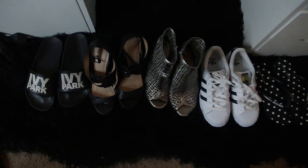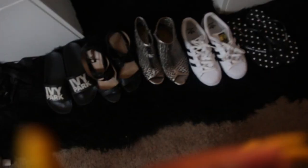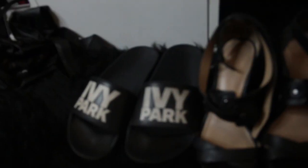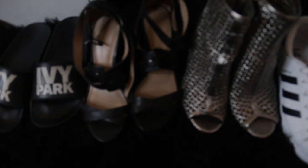Okay, so these are all the shoes that I'll be wearing. I like to have at least one sneaker because I never know what I'm going to do. So I will be wearing these to the airport as well. But these are going to be my sneakers. I like to keep a slide just because they're comfortable. And I like to keep a flip-flop or a sandal for the beach. And I just like to have two pairs of heels as well.